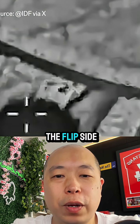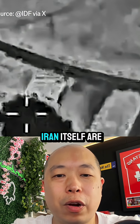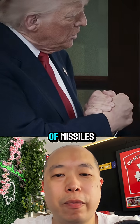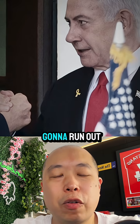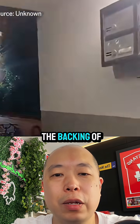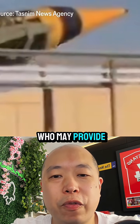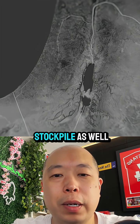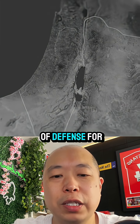But at the same time, on the flip side, they're saying Iran itself are using their stockpile, so they're going to start running out of missiles. So it's kind of like who's going to run out of resources first. But obviously, Israel also does have the backing of the US, who may provide them with some backup missiles, which they may have in their stockpile as well, and try and provide some kind of defense for them.